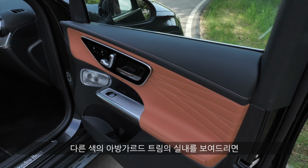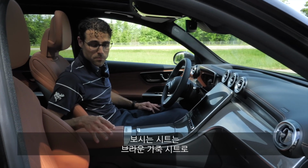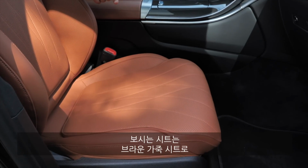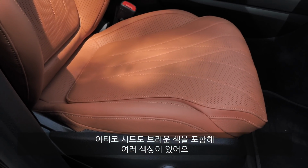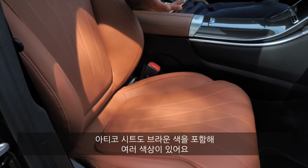And a short glimpse at another trim level, Avantgarde trim level, and also other colors. This vehicle here equipped with brown seats. In this case, this is the animal skin. There you can also see the different pattern, but the brown would also be available for the Artico. So the Artico animal-free seats also available in different colors, of course.